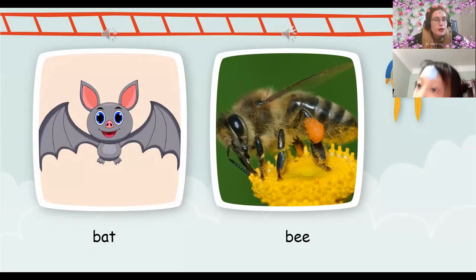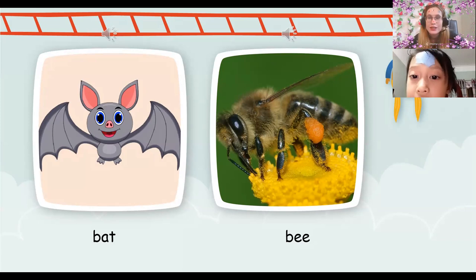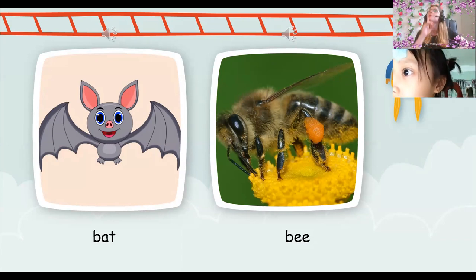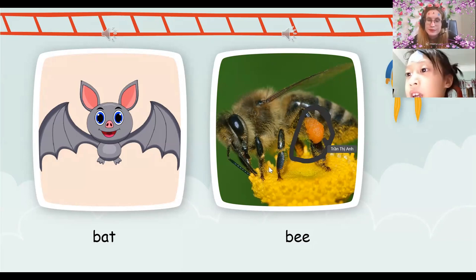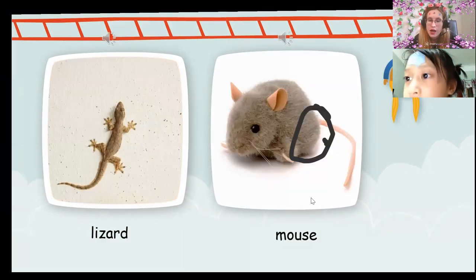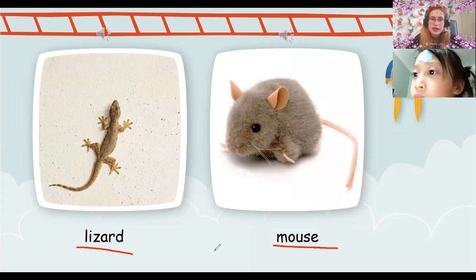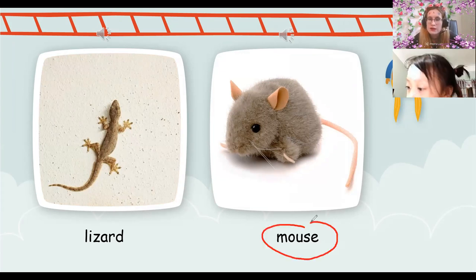Bat. Bat, bat, bat. Good job. Bee. Bee. What? That's pollen from the flower. Pollen. Bee. Good job. Insect. Pollen. Lizard. Lizards. Lizard. Lizard.